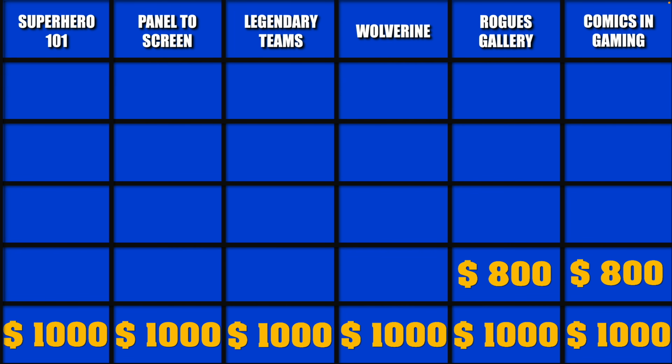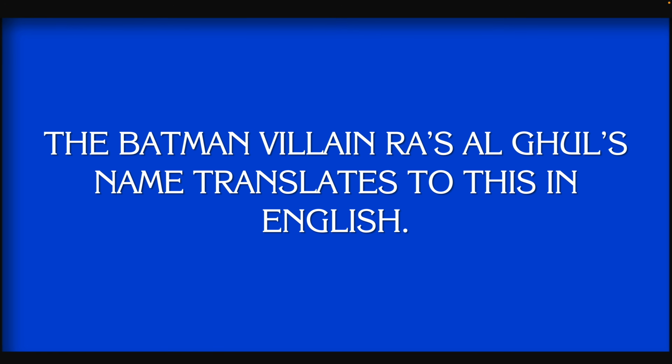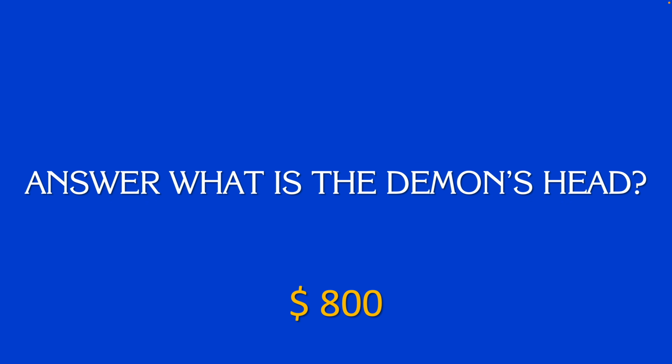Rogues Gallery for 800. The Batman villain Ra's al Ghul's name translates to this in English. What is the demon's head? And I'm going to be honest, I don't know if that's like in reality or in some made up language in the comic books, but yeah, I had to look that up to find out. I didn't know what his name actually meant.